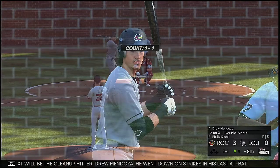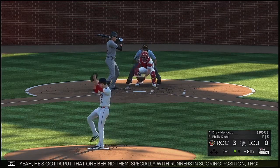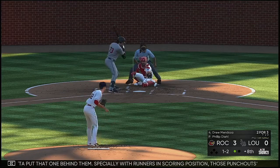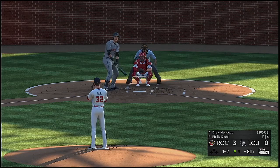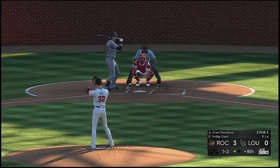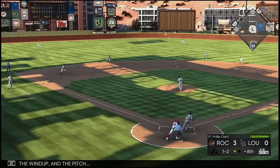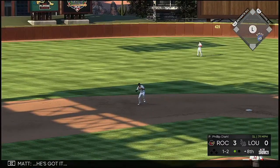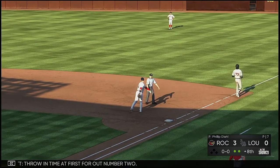Next will be the cleanup hitter, Drew Mendoza. He went down on strikes in his last at-bat. Yeah, he's got to put that one behind him, especially with runners in scoring position. Those punch-outs will stick with you a little longer. 1-2 now. Into the windup and the pitch. Hit on the ground out to short. He's got it. Throw in time at first for out number two.